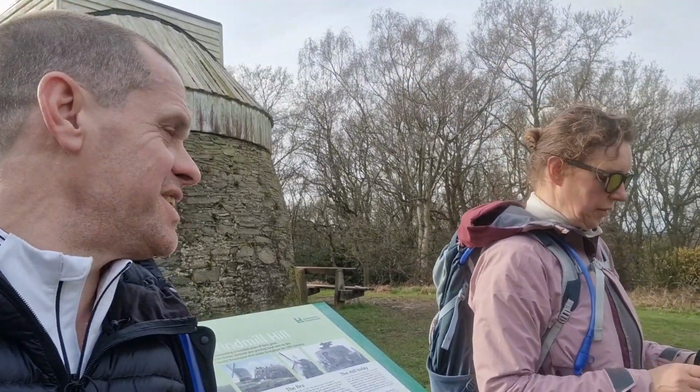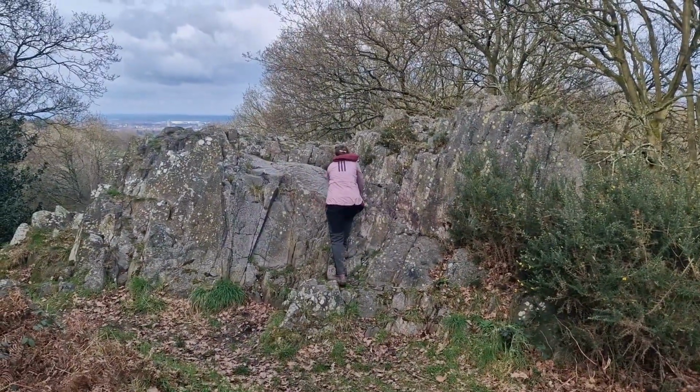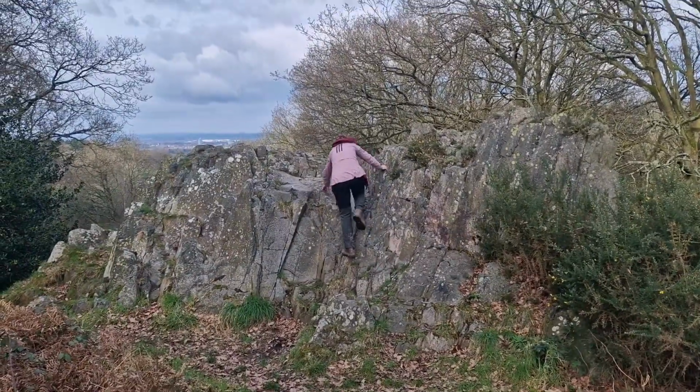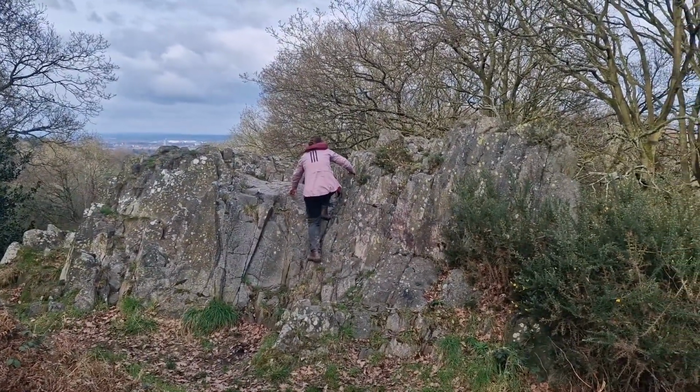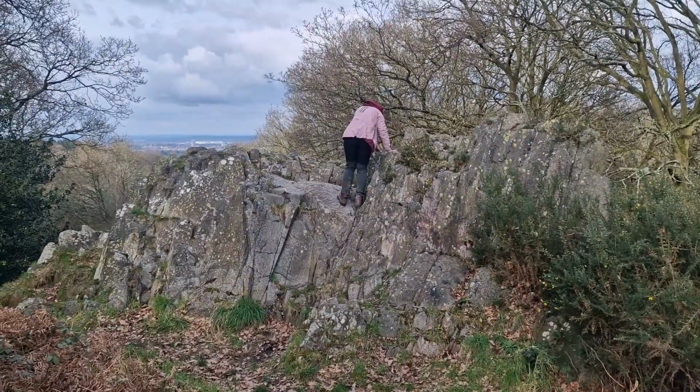Right, ready to move on? Check those rocks. You want to check out more rocks? All right, we'll check more rocks. Let's go. It's spiky. And just because it's there, you had to climb it, right? Obviously. Obviously.